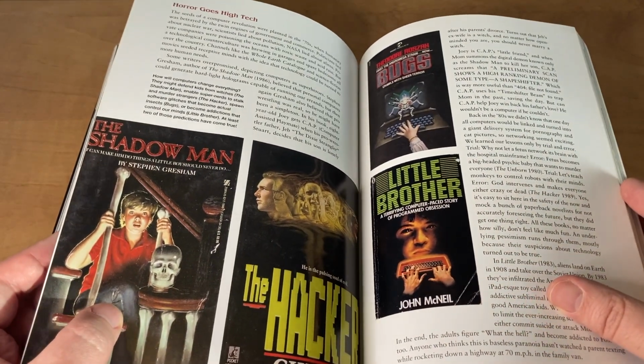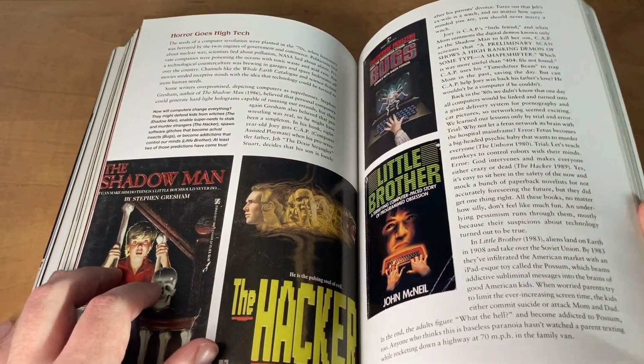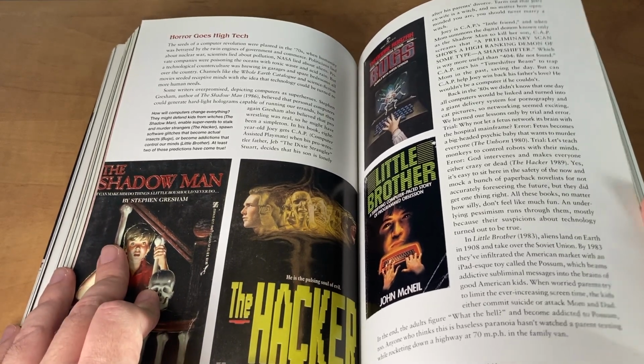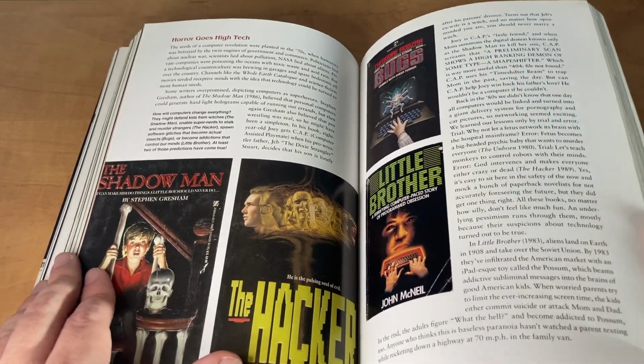Little brother, The Hacked. So here we have technology horror, but very, very early computer technology. It's probably a riot to read. Bugs. I'd love to read those. Must be fun.